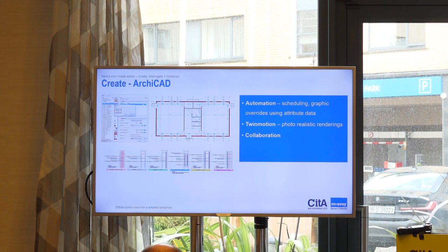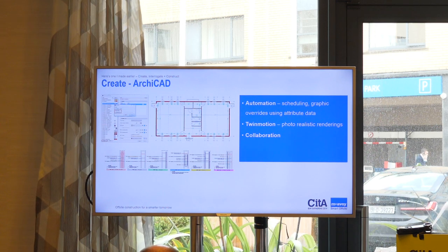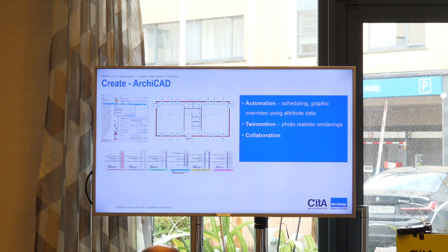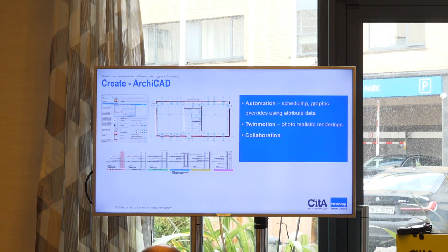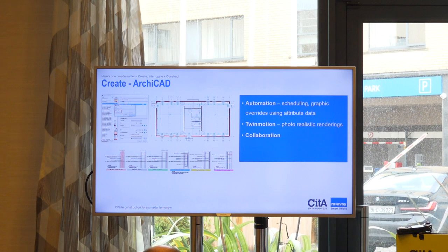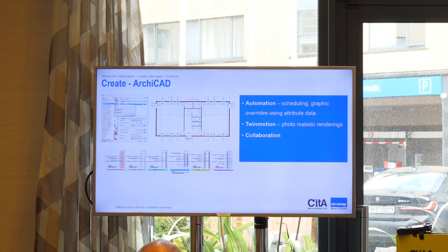As I was speaking about the offsite construction process and the speed at which we design, if we had 6 to 12 weeks to complete our design process, that would be a luxury for us. So we have to make sure that we automate and schedule as much as possible. And one of my favorite functions within ARCHICAD is the use of graphic overrides.